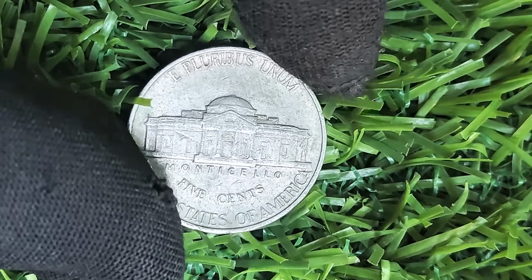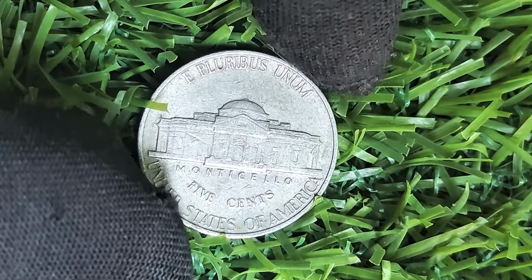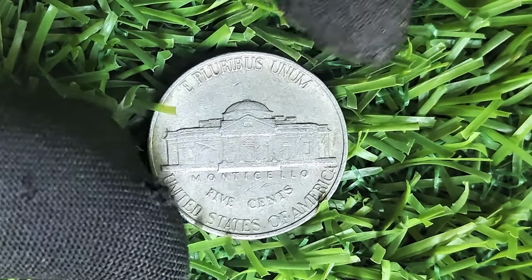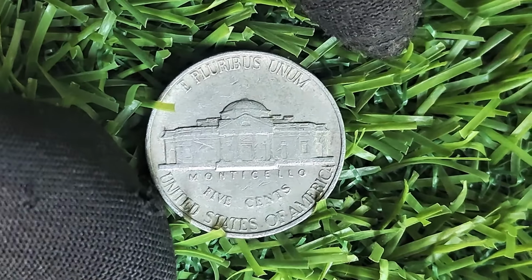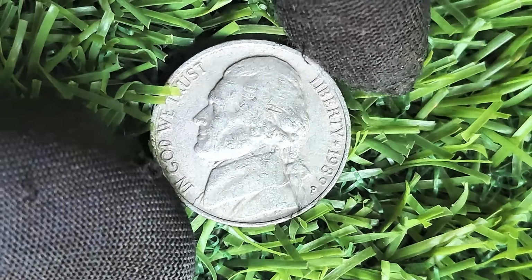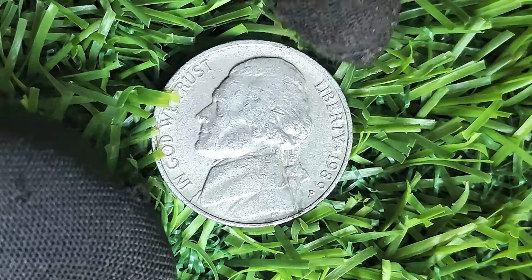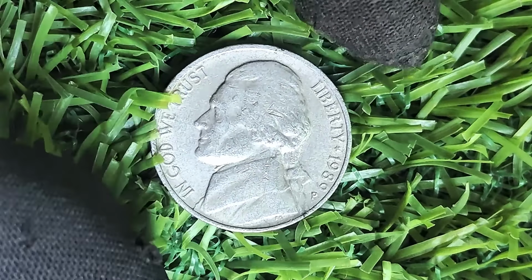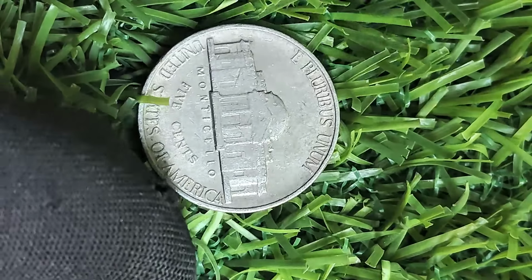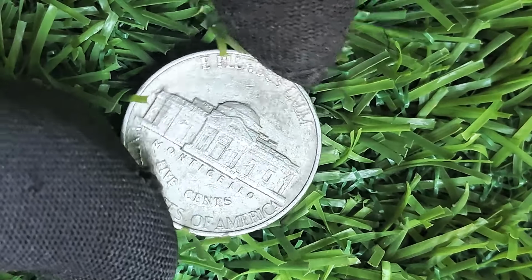But there's something about this coin, a rare error, that can make it worth a small fortune if you know what to look for, and this isn't just some simple coin error either. This is an error that, if you find it, could be worth as much as $1 million. Yes, you heard that right. We're talking about a coin from 1980, a coin you probably didn't give a second glance to when you came across it in your change.